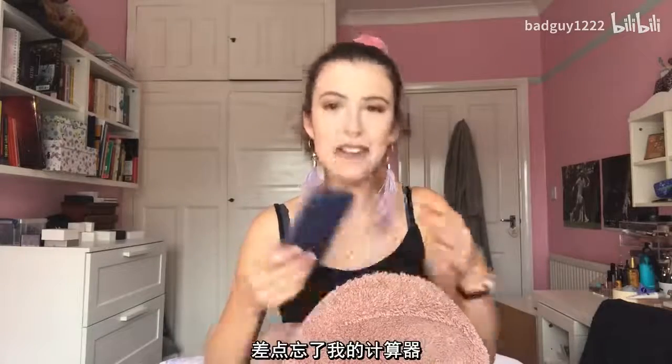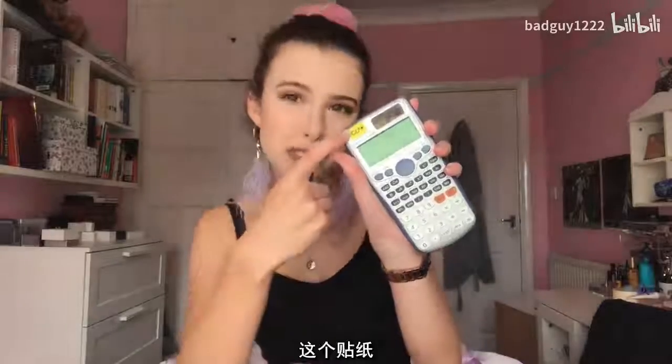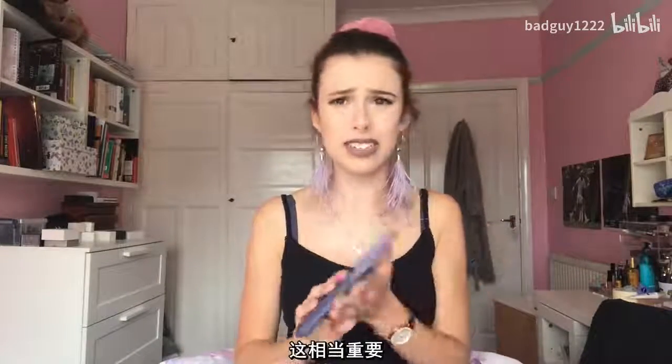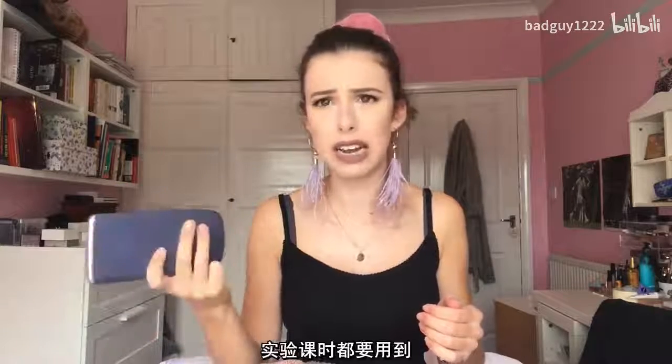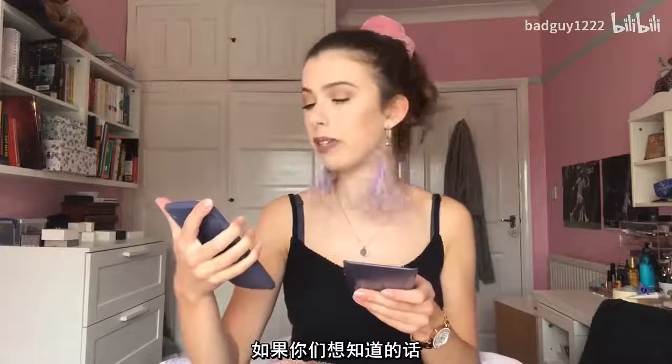Oh, earlier I forgot my calculator. I've got my calculator as well. It's university approved. That's the sticker to show that I can use it in exams. And yeah, this is an absolute essential. I will use this in all my supervisions, in all my labs. And it is the Casio FX991ES Plus, if you wanted to know.